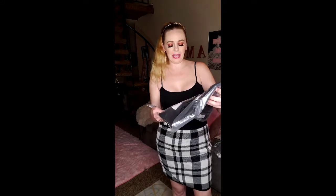Alright, so next is a graphic tee of one of my childhood idols, and it is the Left Eye Tunic top. I got this in a size large, and with my promo code it was $824. I love Left Eye. She was my favorite.